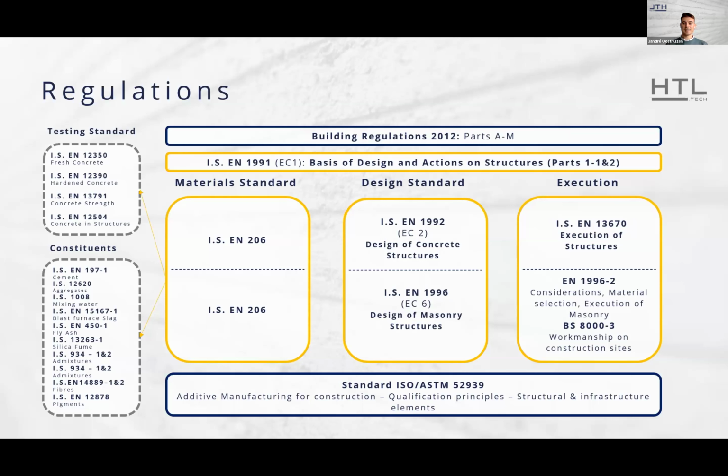If we then look at the design standards, you can design either according to Eurocode 2, which is your reinforced concrete design, or Eurocode 6, which is your masonry design. And we opted to go for Eurocode 6 because that allows us to place all of the load on our printed walls instead of relying on rebar to carry the load. So we have no rebar in our structure, and the load is fully taken up by our printed walls.